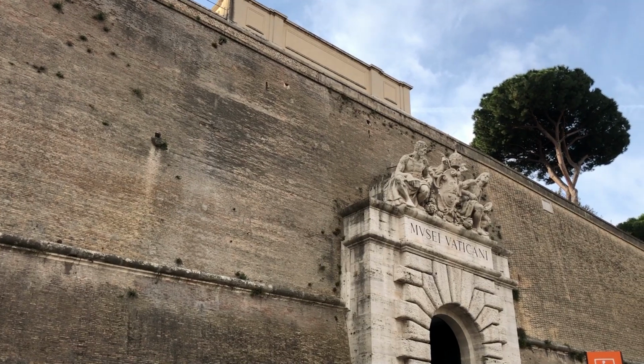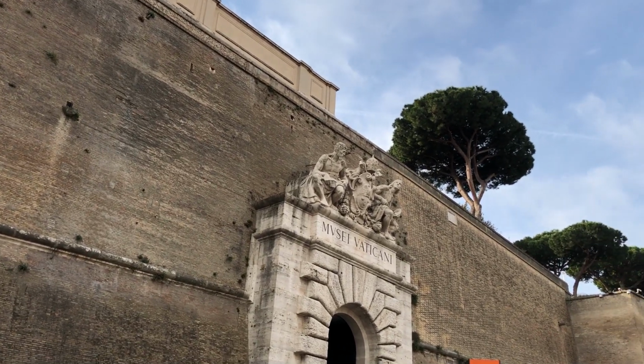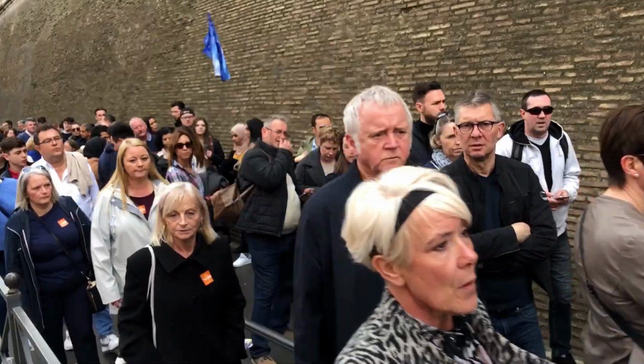So we advise you to start your day with the Vatican Museum and the Sistine Chapel. From the big square, you just go to the right and follow the huge brick wall. And then you'll get to the museum entry. So we're outside the Vatican Museum and we'll take you along with us. So let's go inside. Make sure to book your tickets in advance online, or otherwise you'll be stuck in this immense queue.